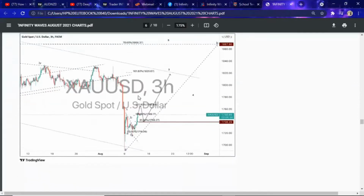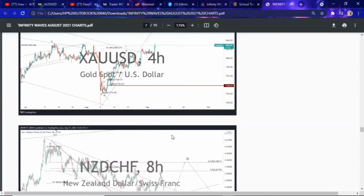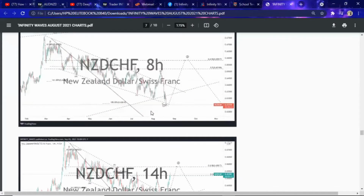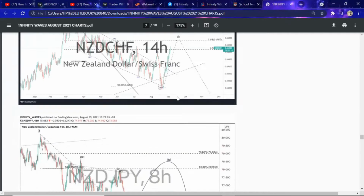For gold, since August 12th, you're biased to the upside for more buys on gold, and the market gave us that buy. In the next chart below, you are seeing the market did exactly that. It bought. For New Zealand dollar, Swiss franc, we're waiting for this buy setup, and clearly, if you can see, the market is moving swiftly in that direction.